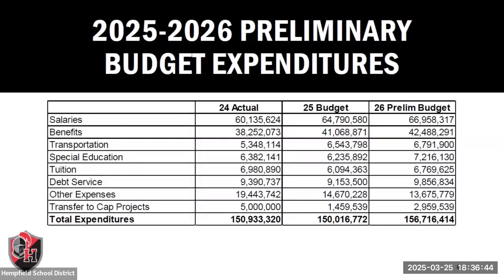Next slide. Just to give you an overview of what the expenditures are by category. As I talked about, salaries and benefits are your primary drivers. They're 70% of our budget, so any increase there is pretty significant. Transportation is contractual. We talked about special ed and tuition. The debt service includes the new $15 million borrowing that we will be doing in 2025. We've done a pretty good job at bringing down other expenses over the years.